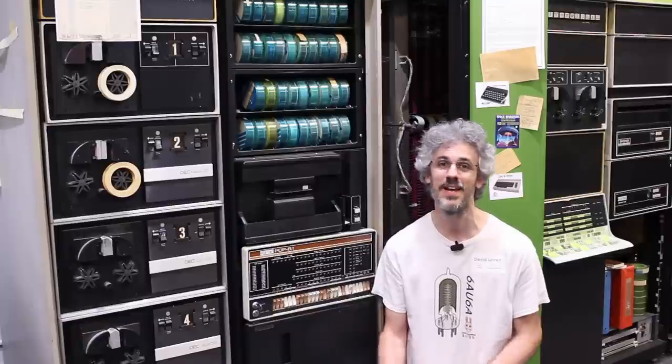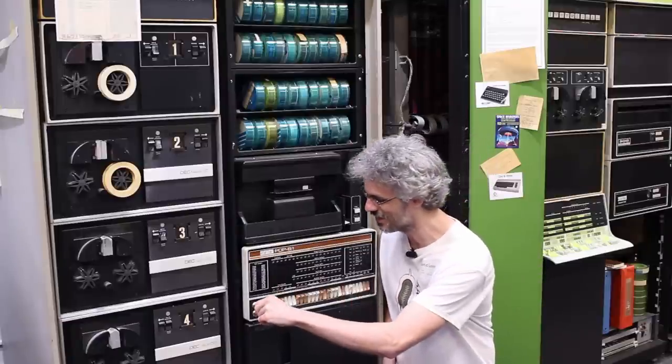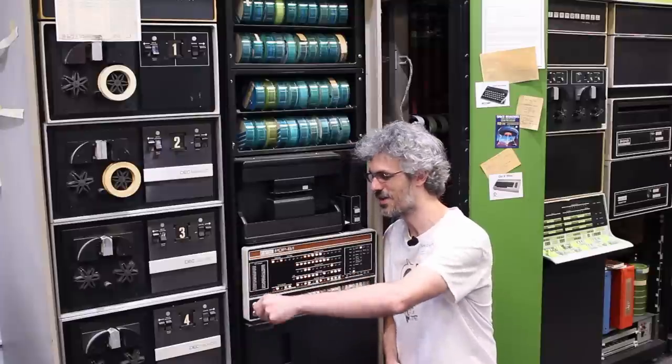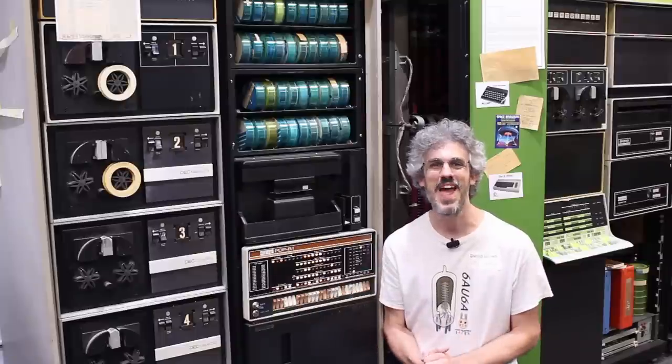It's a PDP 8i, and it's one of my favorites because they're gonna let me turn it on. So if I just take this little key here, give it a push, crank it all the way to the right, I just turned on a PDP 8i.